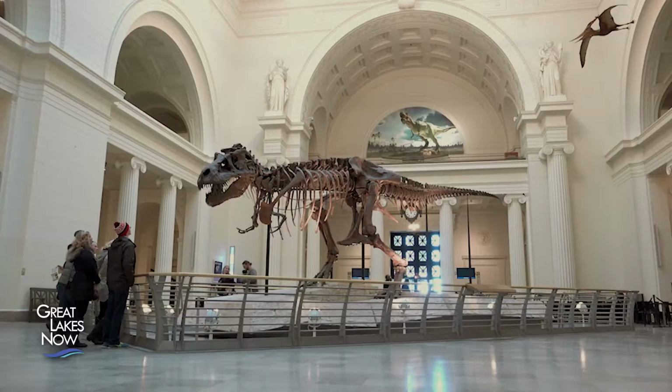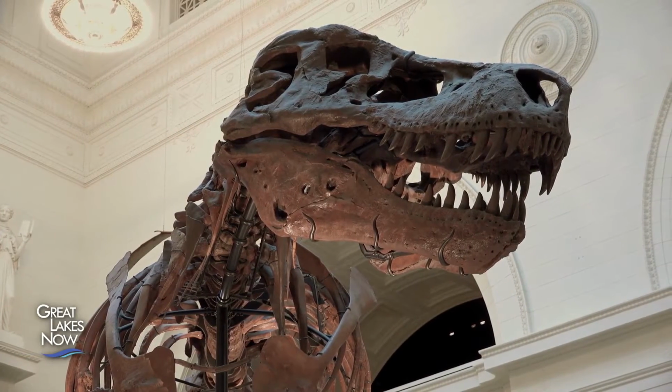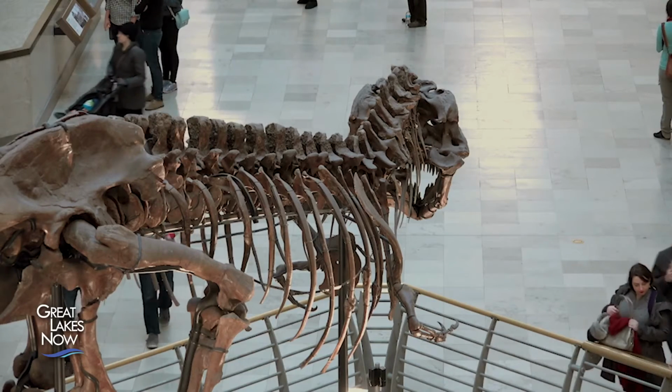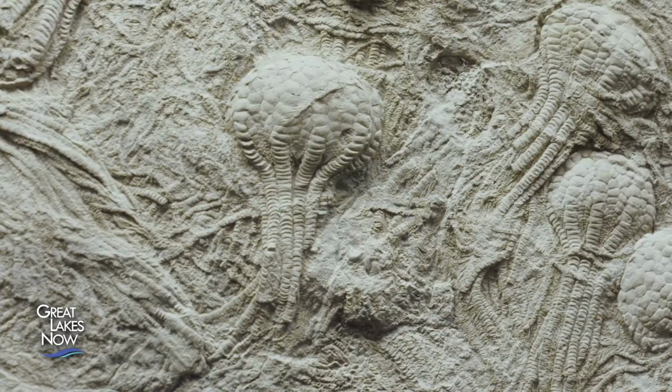Hard parts of animals most commonly become fossils by petrification, permineralization, or replacement, all processes in which water leaves behind minerals, gradually transforming hard parts like bones and teeth into a stone-like material. In the case of the Waukesha, the preservation was a little bit different, and because of that style of preservation, we could see soft parts. And those soft parts include soft tissues of the animals, and they also include some of the internal structures.